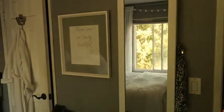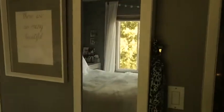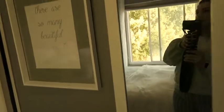It fits everything, which was an issue with my last jewelry box because my old one was antique, and even though it was so pretty, it didn't fit any of my big chunky jewelry. So this fits everything and all my sunglasses, and that works perfectly. Then I have, oops, hi. It's so dark.